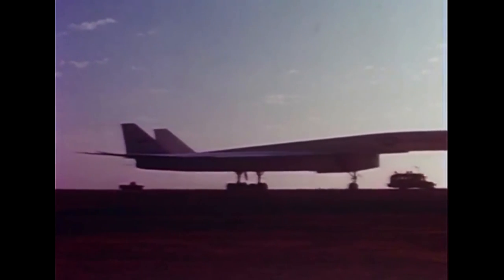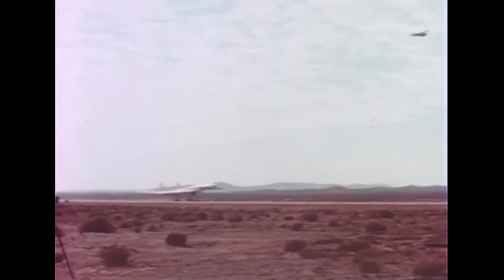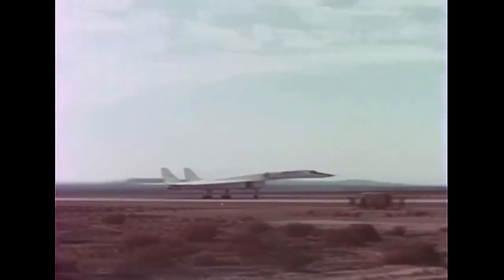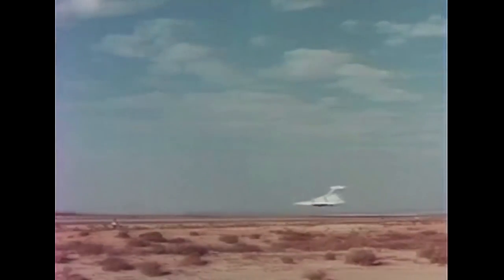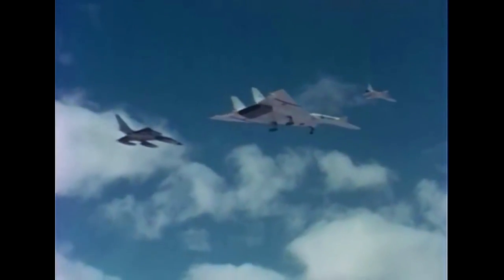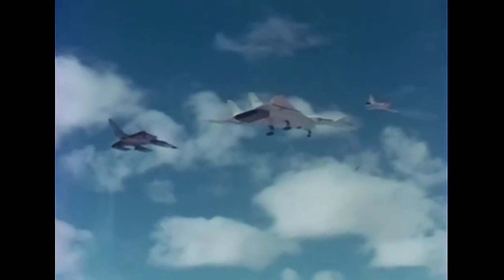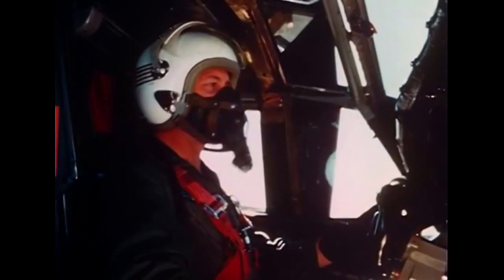On the 5th of October, the plane was ready for its second flight. The plan was to collect data at subsonic speeds, then move gradually up toward a speed of Mach 1. After the main landing gear refused to retract on the first flight, attention was concentrated on the underside, the landing gear area.